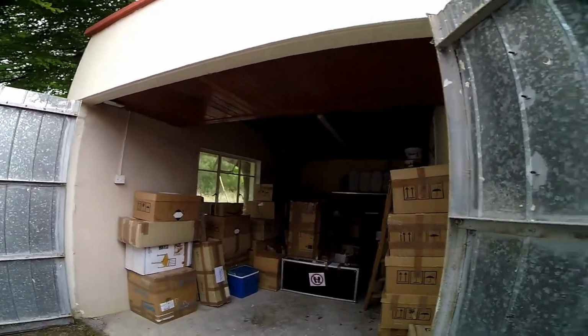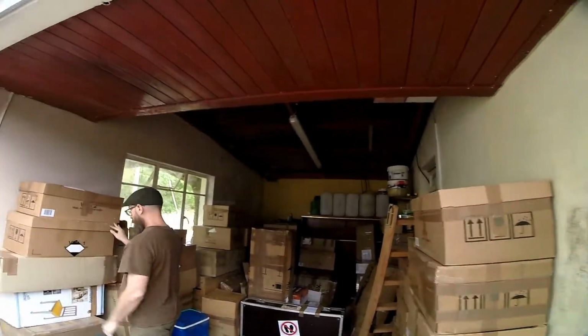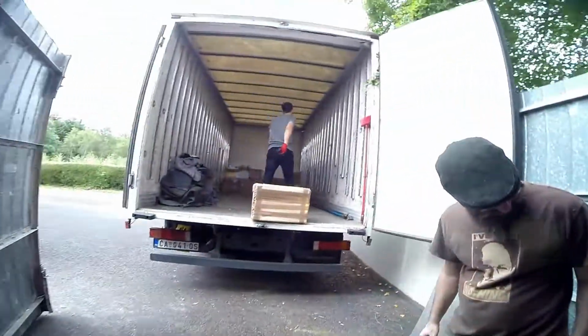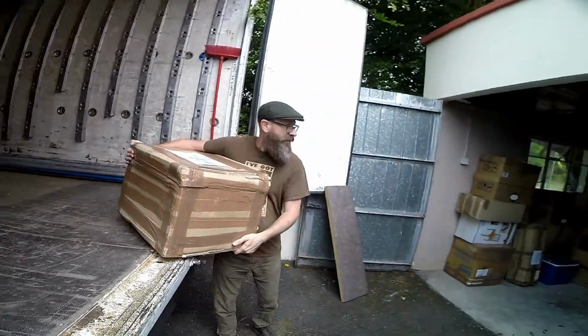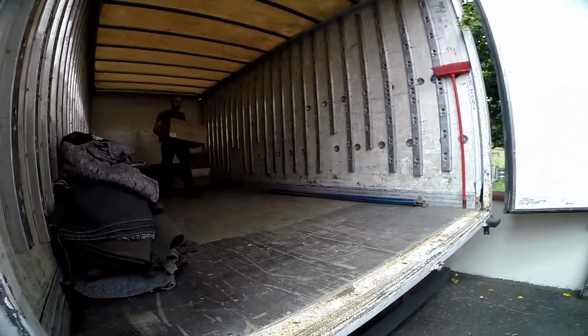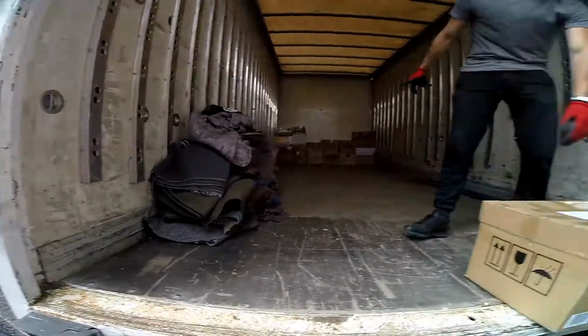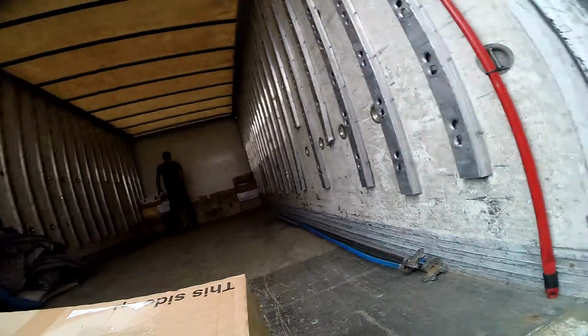Office. That can go in there. We will have a lot of paper to burn. Is that safe? Sure it is. Alright. Yeah. Tools. Good luck. That's heavy. Almost done. Paper. iPod. That's not so important.